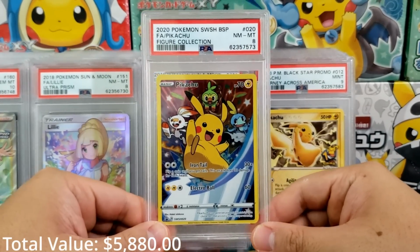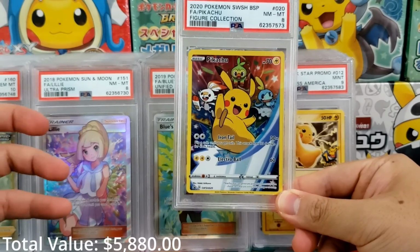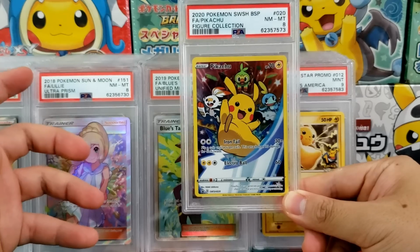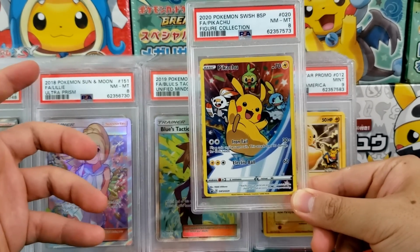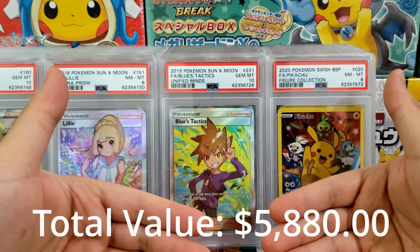I actually do not know what the total value of these cards are. This is pretty much the first time I've seen these grades, so we are going to tally up the total and see how much value it was for grading these Pokemon cards. Keep in mind that my graded return is not going to be the norm.